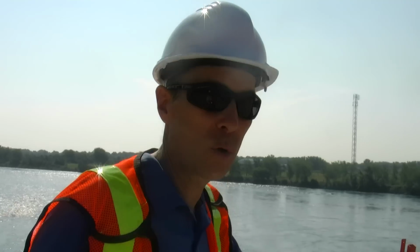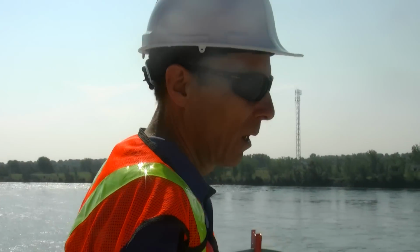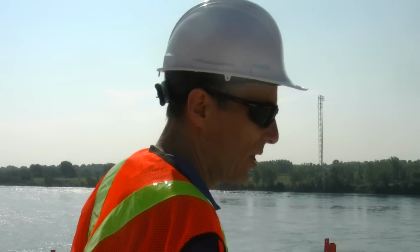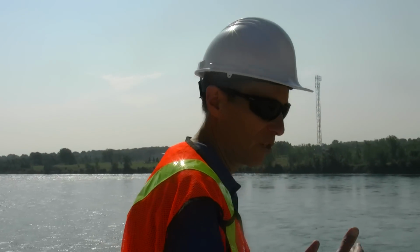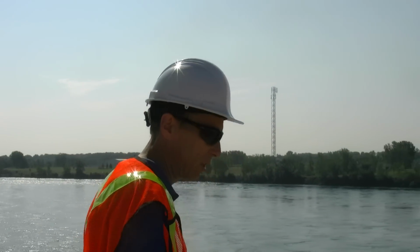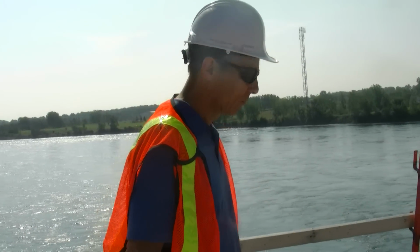So, what was the total budget of this project? It's in the order of $75 million, and that's coming through the Federal Bridge Corporation, who is the owner of the structure, from Transport Canada. Does that include the city sewage and rejigging of the pipes? That, I believe, is additional funding from the city. They're sharing extra costs.